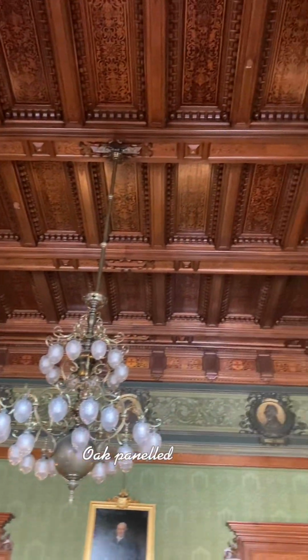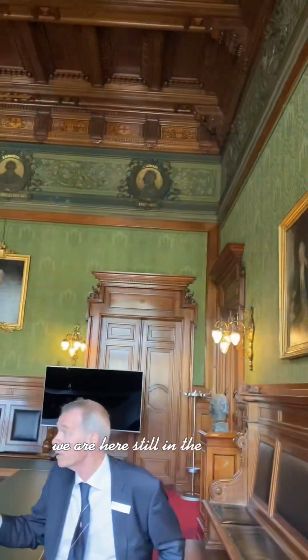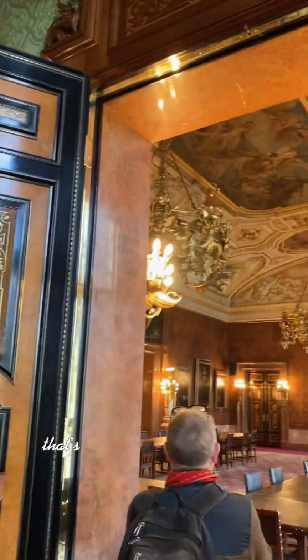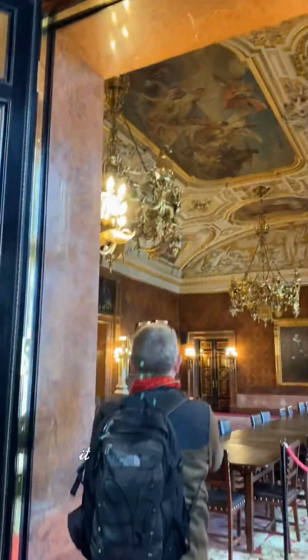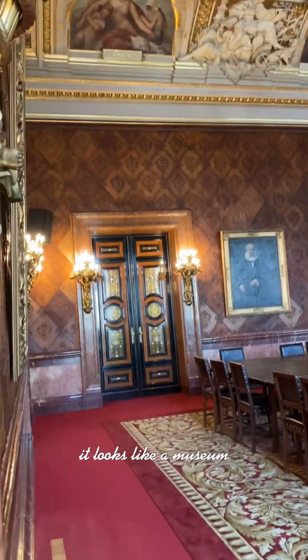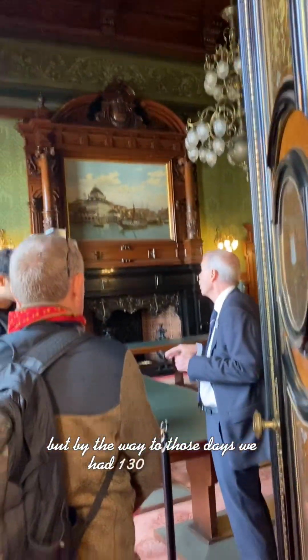This is gorgeous. Oh, panels. A number of staterooms I spoke about. We are here still in the area of Parliament, and far away on the other side of the building, that's the area of the government. Sometimes it looks like a museum moment. It's really handy. We have 120 years of fun.